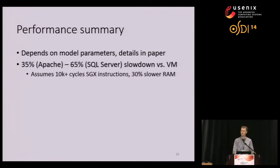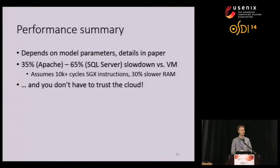But I think even today, even with a performance result like that, remember that you don't have to trust the cloud. And this is pretty exciting, and I think this is already something that a lot of users would be willing to accept.